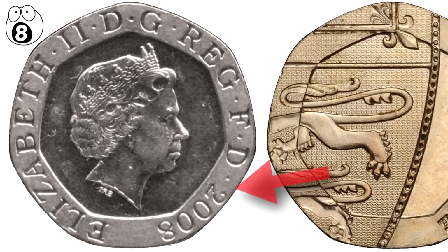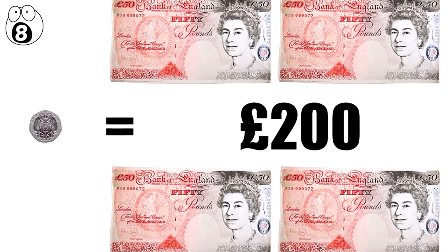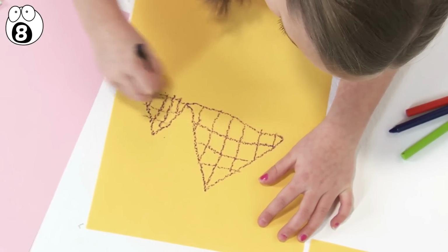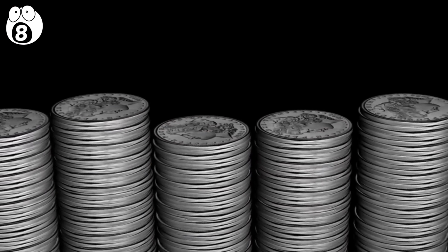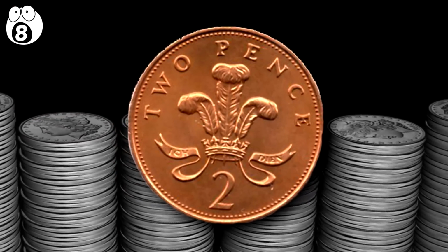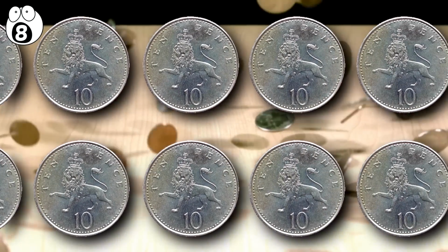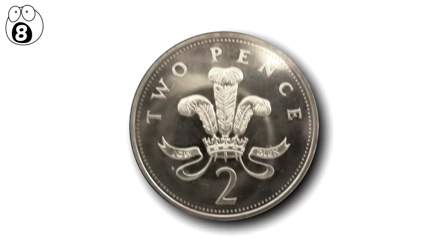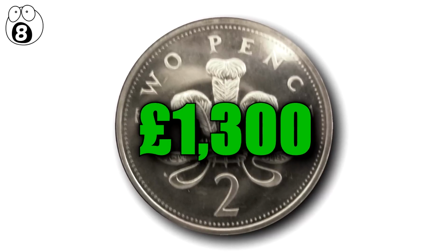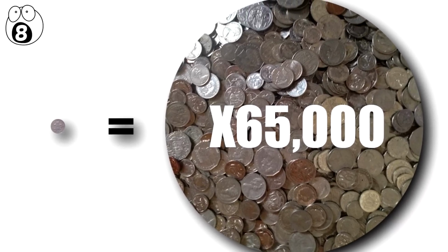Also, in 2008, the minters forgot to put the date on this 20p coin. These dateless coins sell for around £200 today. But it's not just simple design errors that are valuable, as back in 1971, they even managed to mint coins on the wrong metal. British 2p's are usually copper, but a machine error saw the 2p design engraved on the nickel usually used for 10p pieces. If you find one of these silver 2p's, you'll end up with over £1,300 in your pocket. That's over 65,000 times the value of the coin face itself.